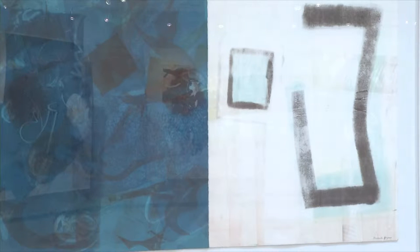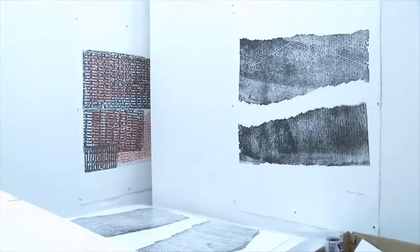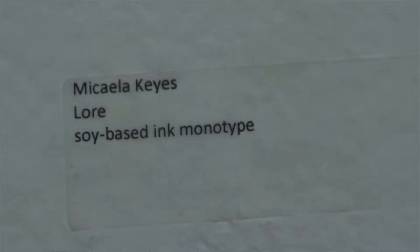And then we have a really very special poetic printmaker from Boulder, Michaela Keys, and she works with organic inks. I work intuitively. The process is I have a plate, like a plastic plate, and I paint on the plate with printmaking inks, and then I do the image I think I want, and then I would put a piece of paper on the plate.